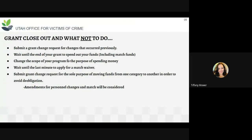Now, a couple tips for what not to do as we do the grant closeout. Please do not submit a grant change request for changes that have occurred previously, or wait until the end of your grant to spend out your funds. This includes your match funds. That's why as you go throughout your year, make sure that you're checking on your budget to see where you're at, so that you don't run into this issue, as well as amending the change of the scope of your program just so that you can spend that money.